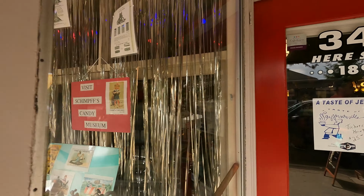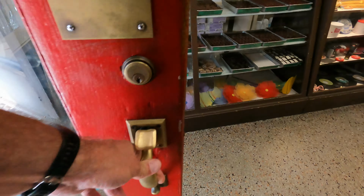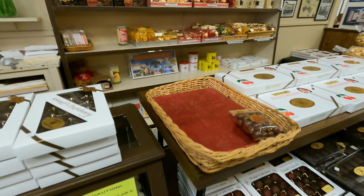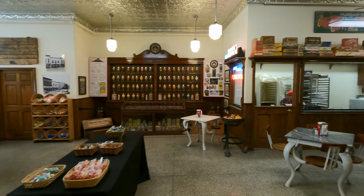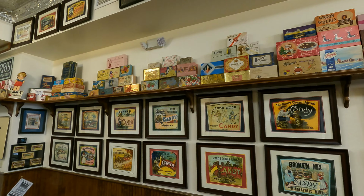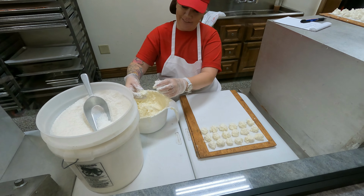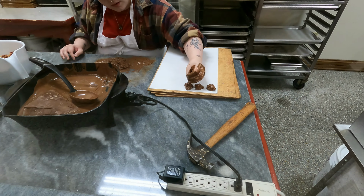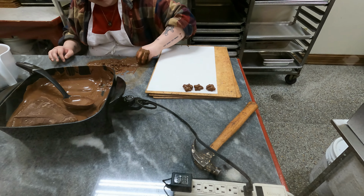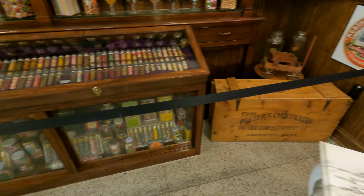Let's go check it out. You get one thing. You got a hot dog and a hamburger. Okay, well you want white or chocolate? This must be the important candies because it's roped off.